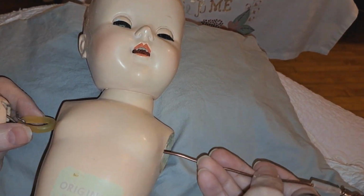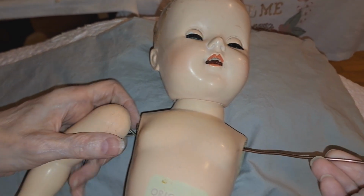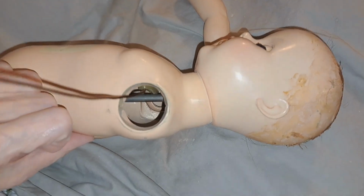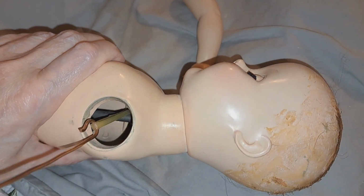Okay. So I'm going through and I'm grabbing it over here. And there she goes. Okay. Now, oh, see that little bar right there? Do you see that long bar in there, guys? That is her mechanism. I'm going to try to keep this from twisting.